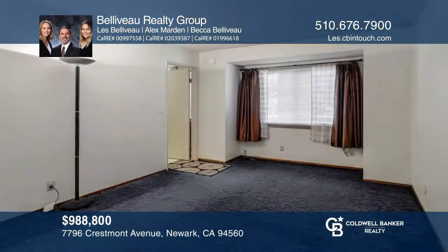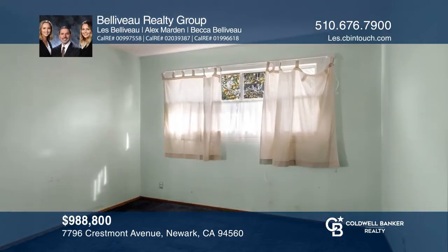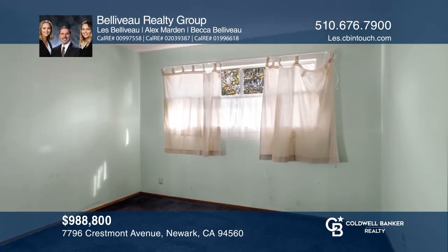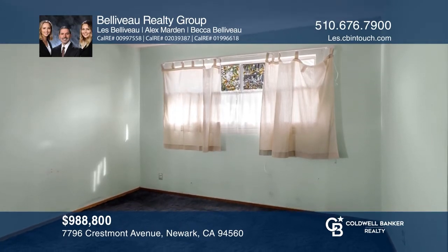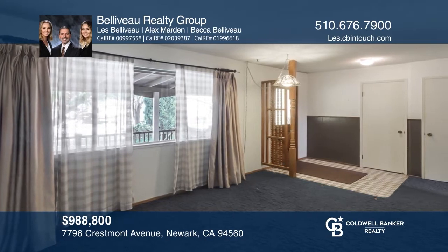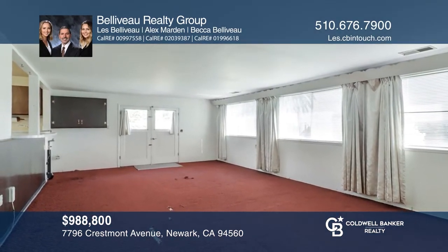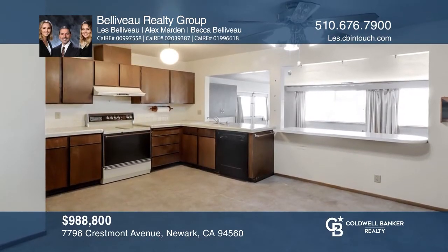Tucked away into a desirable Newark neighborhood is this single-story, four-bedroom, two-bath home on a large lot with great potential. Ideal floor plan has a separate living and family room, large kitchen, dining area, and bonus room. Enticing features include a brick fireplace, copper plumbing, and three sun tunnels to draw in natural light.